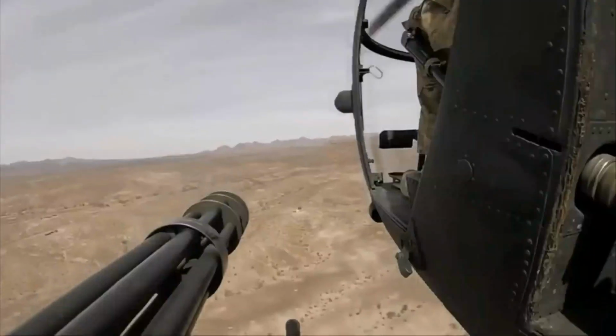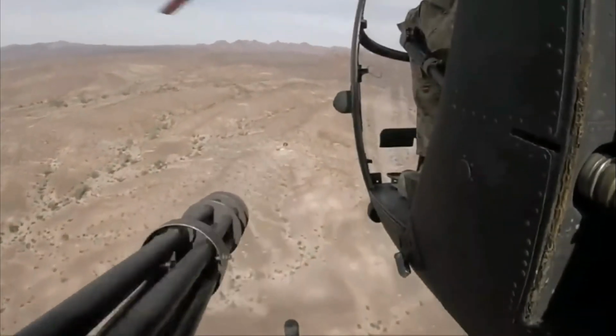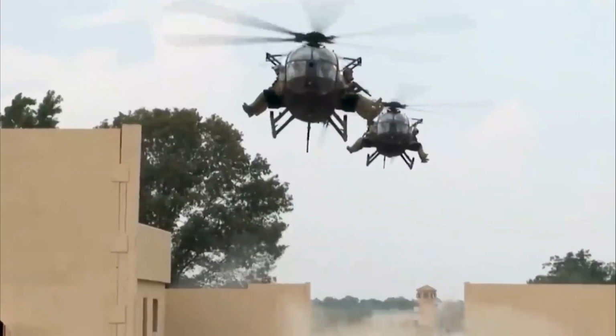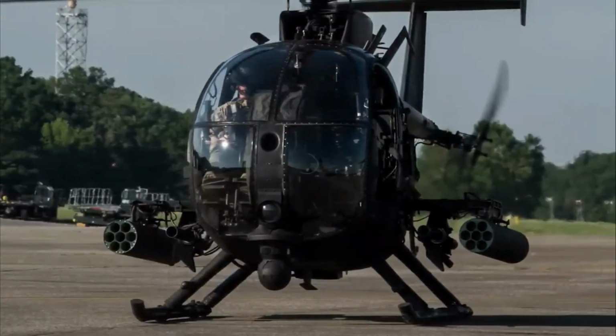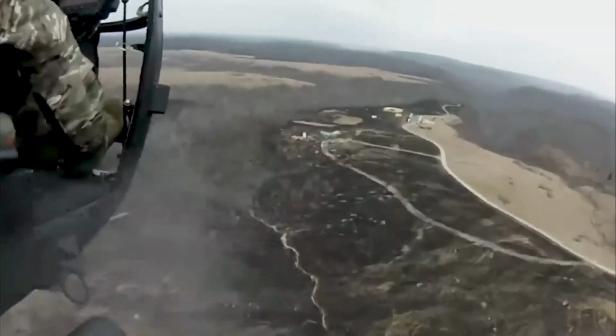The Apache has protection that can protect it from hits from 23mm anti-aircraft guns. It also has a self-sealing fuel tank that stops fuel from leaking if the tank is hit. Each of the Apache's stubwings has 2 pylons that usually hold a mix of pods with 19 2.75-inch rockets that can be used against people and light vehicles, and quad racks of AGM-114 Hellfire anti-tank missiles. It has a 30mm cannon on the front that can shoot 300 rounds per minute.